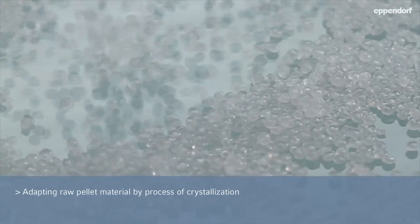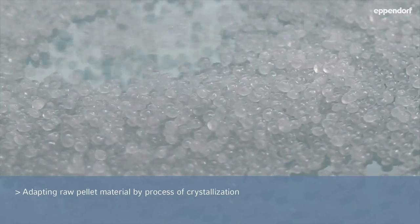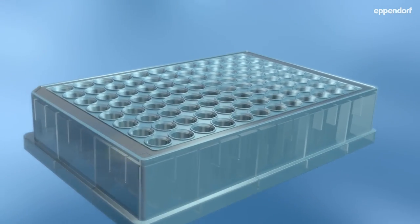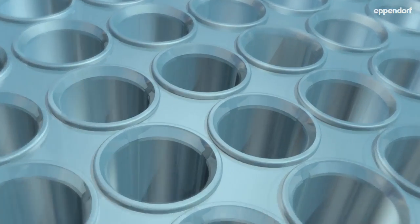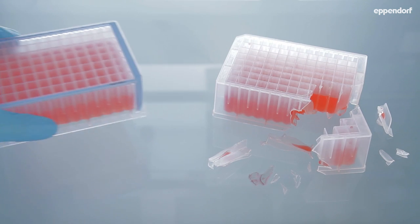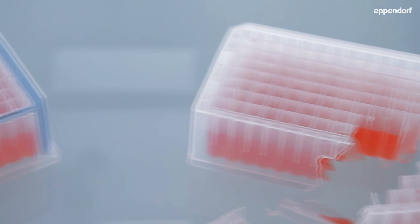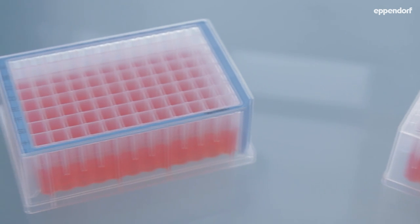We can also adapt the raw pellet material from which our consumables are made, such as through the process of crystallization. This creates robuster and longer-lasting consumables. During centrifugation, for example, receptacles such as our deep well plates prove significantly more stable and remain intact at extremely high velocities.